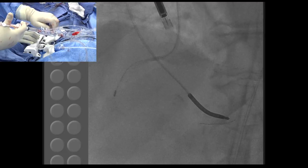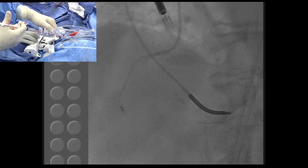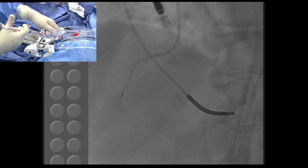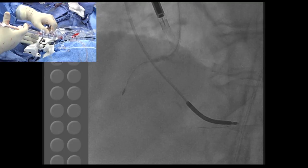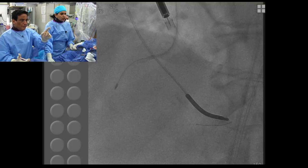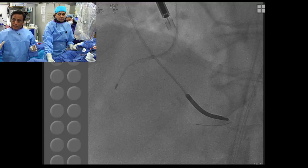5 seconds. 45, 49, 49, 50. Take your time, no rush here. The blood pressure is dropping. Despite the Impella, you say it probably doesn't matter with the Impella because you have a non-cyclic blood flow, but I don't know, visually, to me it still looks like a drop. We are going up with the output.